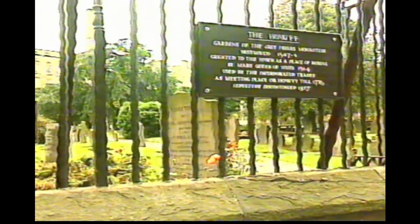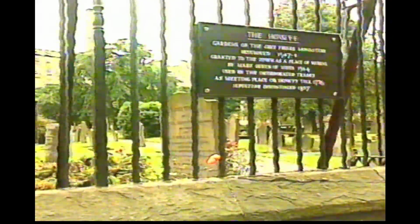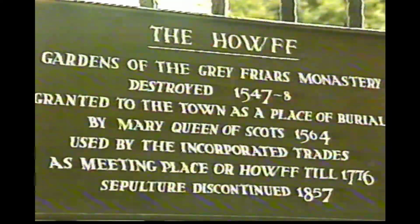During her visit, Mary also granted monastery land to the town of Dundee for use as burial ground, which became known as the Howff.